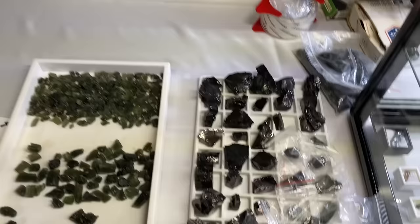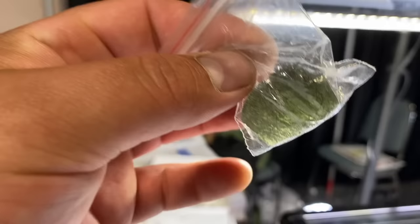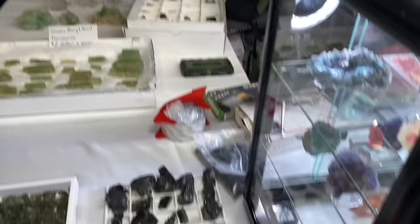These are 24 a gram. Honestly, at the Holodome in Tucson 2 years ago, you would see stuff a lot less green going for $24 a gram. And that was the best price I found there. These are 16 a gram, quite a bit lighter.